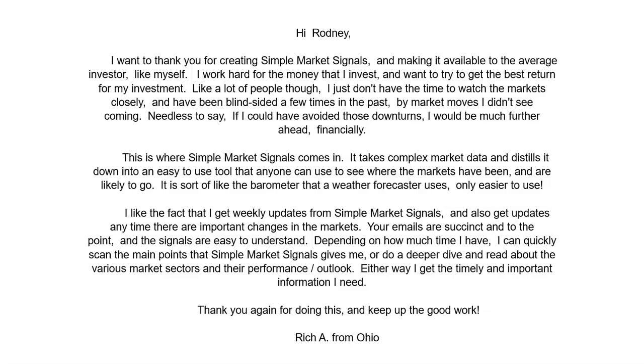It is sort of like a barometer that a weather forecaster uses, only easier to use. I like the fact that I get weekly updates from Simple Market Signals and also get updates anytime there are important changes in the markets. Your emails are succinct and to the point, and the signals are easy to understand. Depending on how much time I have, I can quickly scan the main points that Simple Market Signals gives me or do a deeper dive and read about the various market sectors and their performance outlook. Either way, I get the timely and important information I need. Thank you again for doing this and keep up the good work.